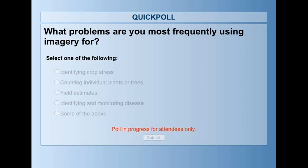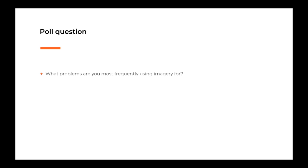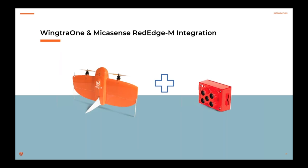And now we can proceed to the last part, where Ihao is going to talk about the integration of the WingtraOne drone and the MicaSense RedEdge camera. Welcome, Ihao, again.